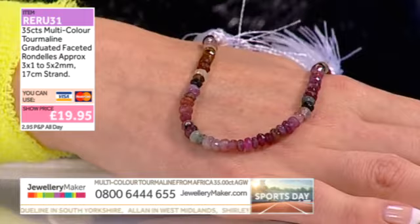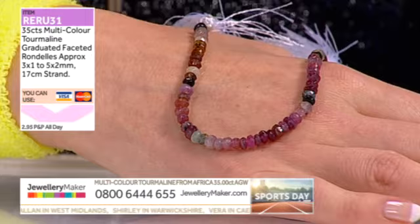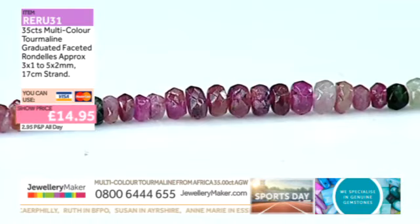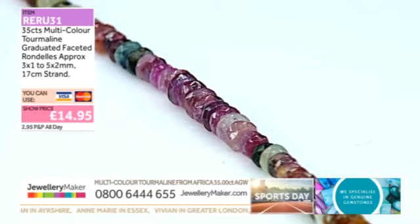So previously on Jewellery Maker, and that's still my Jewellery Maker head going, yay, at $19.95. But we're gonna beat this tonight. We are gonna take this price right down to an unbelievable deal. We're talking lowest price deals tonight, but for tourmaline, I have to be with you on this, because the other side of my head is melting, going, what? $14.95. It's just absolutely sensational, that deal that you've got here.